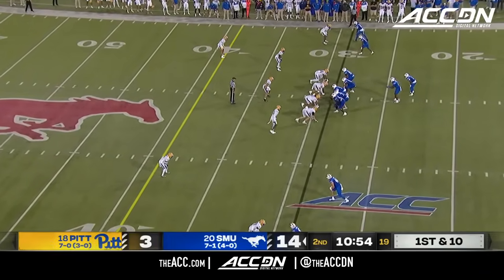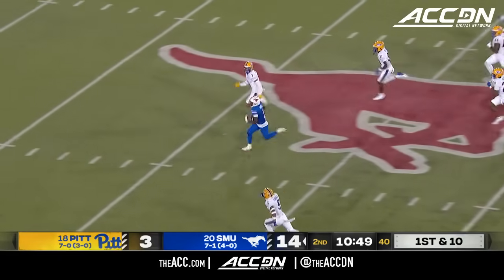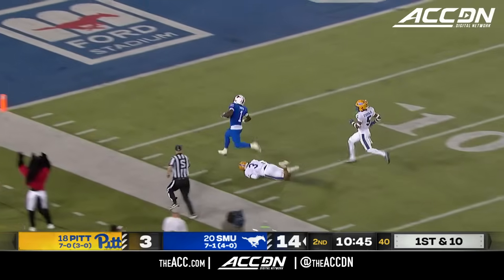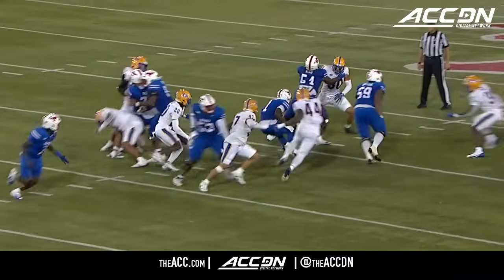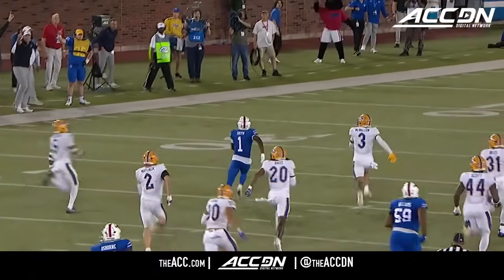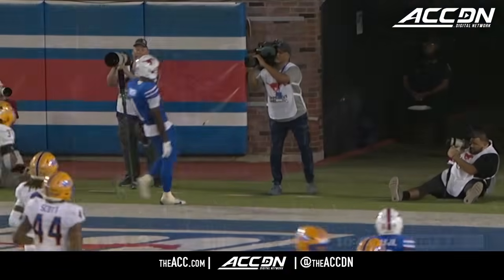After the missed field goal, SMU from its 29 with an 11-point lead. And Brashard Smith, midfield, and it's a foot race. Smith to the 25, the 10, touchdown. Certainly does that here. They pull the guard and he steps up, pauses for just a second, little patience, jump cuts to the left, and now it's just a foot race down the sideline.